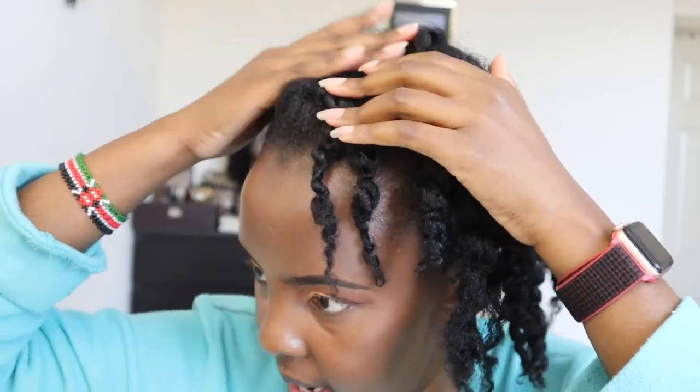So this is how my hair looks with the twist out done. I actually have to say I'm impressed. It did keep the curls pretty well. Now I have not separated the curls yet.